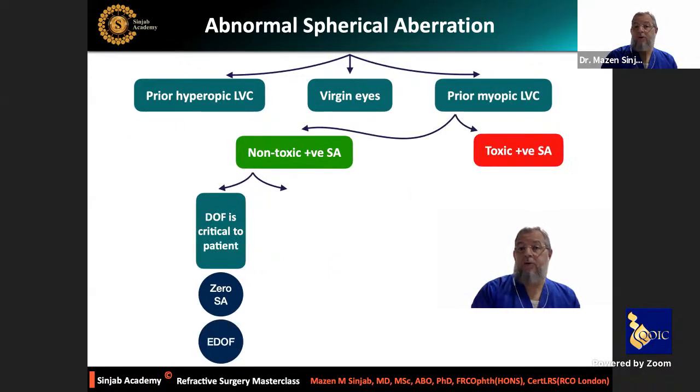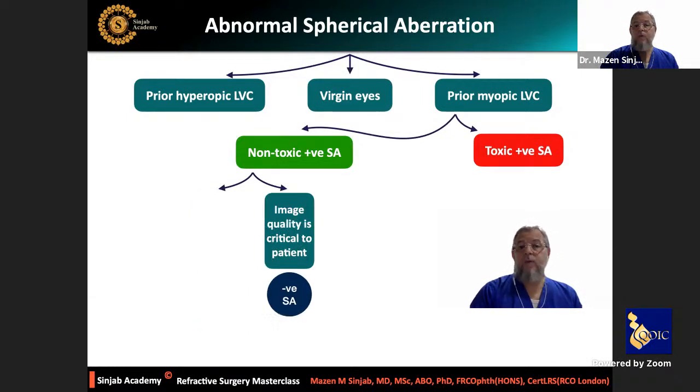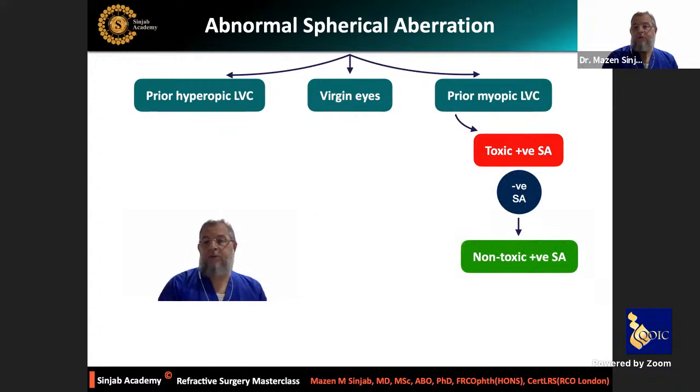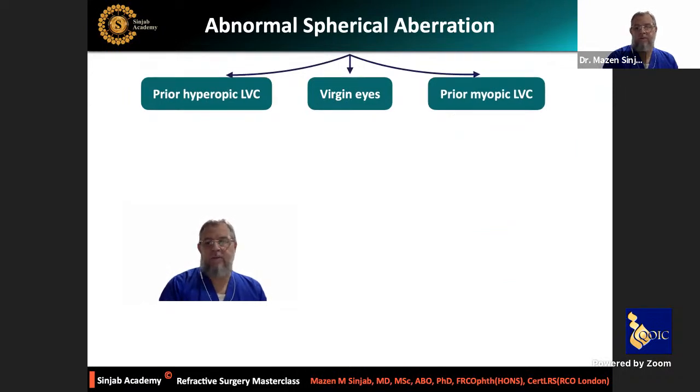And if the patient had prior myopic laser vision correction, then this patient is suffering from positive spherical aberration. If these spherical aberrations are non-toxic and we want to maintain the depth of focus that this patient has, then we either use zero spherical aberration or EDOF, or we use negative spherical aberration if image quality is the top priority of the patient. And for the toxic positive spherical aberration, of course, we have to neutralize, so we have to use the negative aspheric IOLs. We come to the virgin cornea.